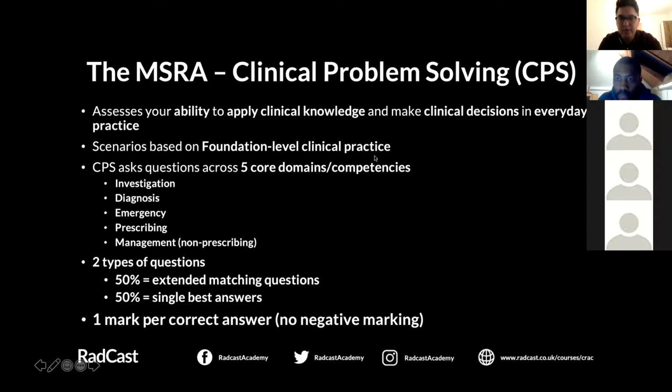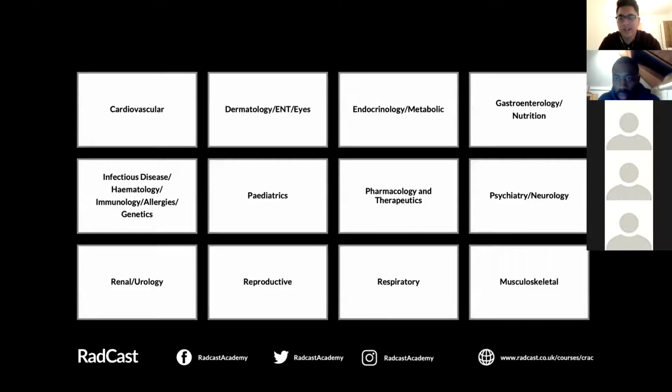When it comes to the clinical problem solving, it's basically like your medical school finals, but not only does it test your knowledge about diagnosis and pathophysiology, etc., it also goes a bit further and assesses your knowledge about how to deal with scenarios. So for example, emergency scenarios, with what medications are appropriate you should be prescribing. Once again, 50 are going to be extended matching questions and 50 are going to be single best answers. And for this one, unlike the problem solving, this is all about 1 mark per correct answer, and there's no negative marking. As you can see, these are all the domains that can be tested.